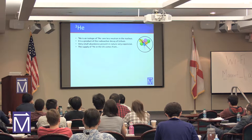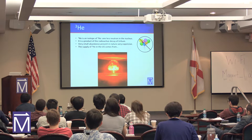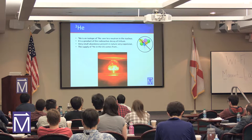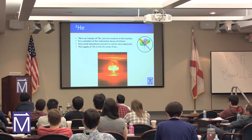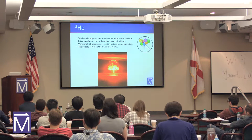So the supply of helium-3 in the United States comes from nuclear weapons, right? Tritium is used in fusion bombs to boost the reaction. Over time, the half-life is about 7 years, the tritium decays to helium-3. Helium-3 actually damps the nuclear reaction, so periodically they go in and do maintenance on these warheads, pull the old gas off, put new gas on, but they keep that gas. And then you can separate the tritium from the helium-3 and then return the tritium back to the warheads and bring the helium-3 out for other uses.